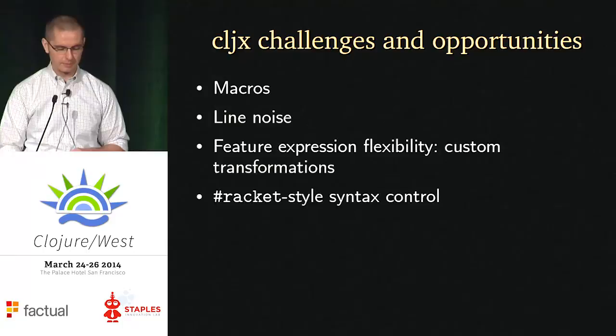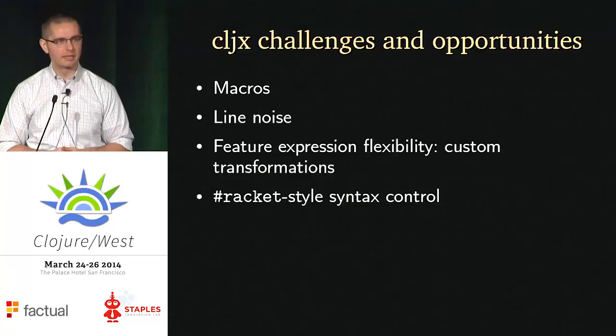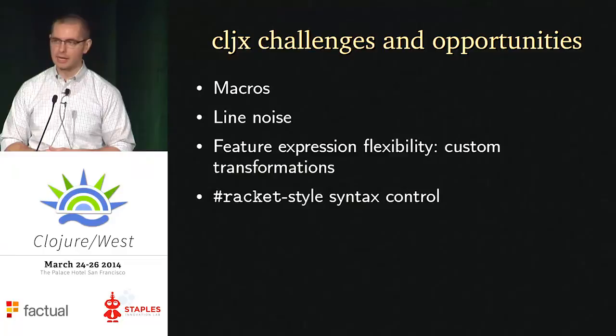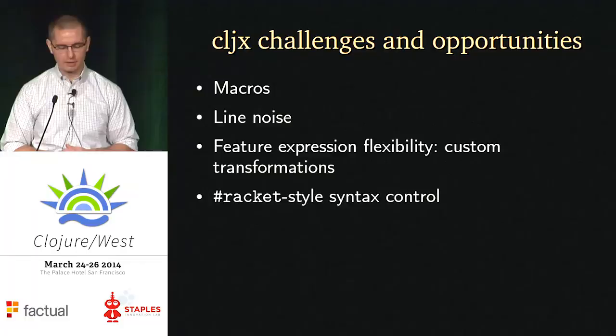And then something that I've only thought about and not worked on at all is that I don't know if anyone here is familiar with the hash racket facilities in the Racket language and the power and flexibility that provides to implement new types of syntax within Racket. But I believe that cljx, perhaps with a couple of tweaks, could be used to provide this same level of control and flexibility for us in the Clojure sphere. And that's something that I might tinker with here and there.